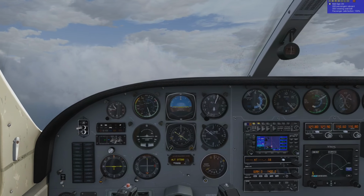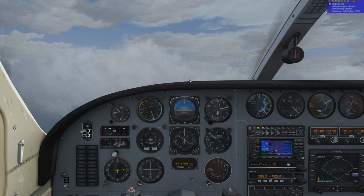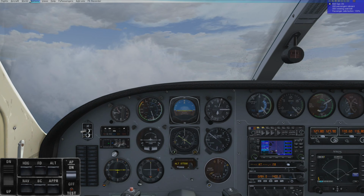Getting these daggone clouds. I have a real problem with visibility doing these Alaska flights. But I'm going to go ahead and speed it up, everyone. And we'll be back in just a little bit.